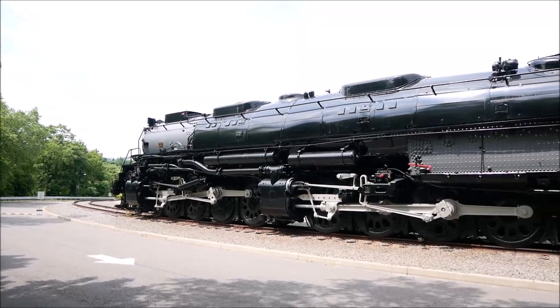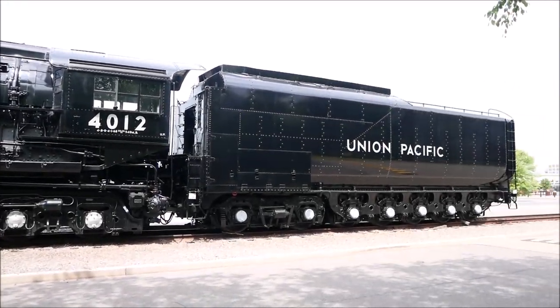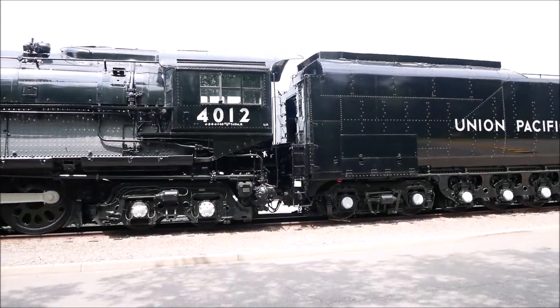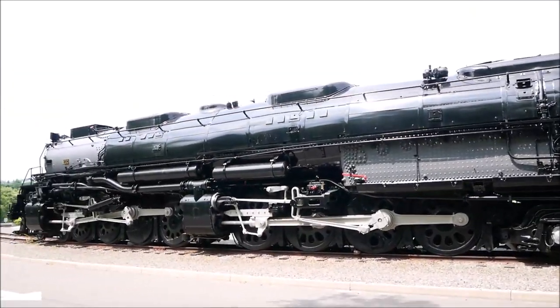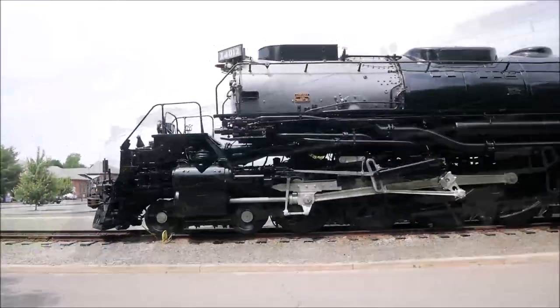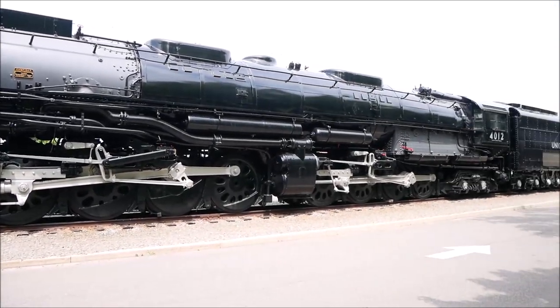There's big boy right there. Look at that. It's a 4884. Which is the second one we've seen. We saw the other one in St. Louis. There that is. Huge. Look at that thing. Look at that thing.